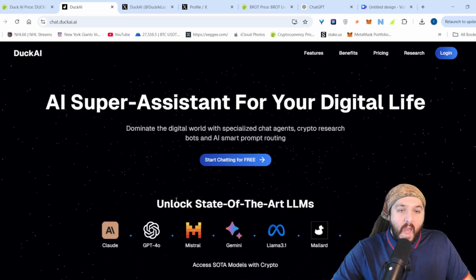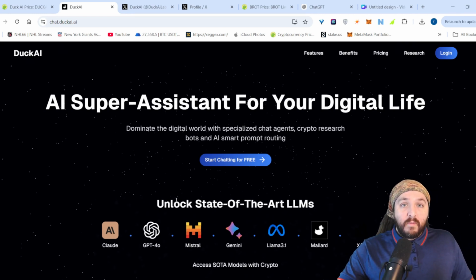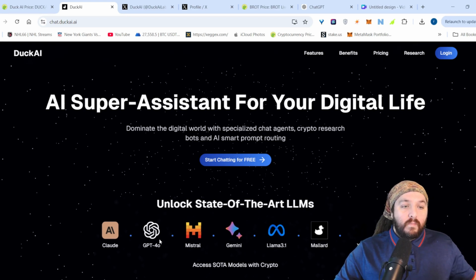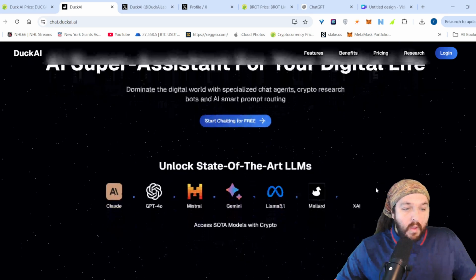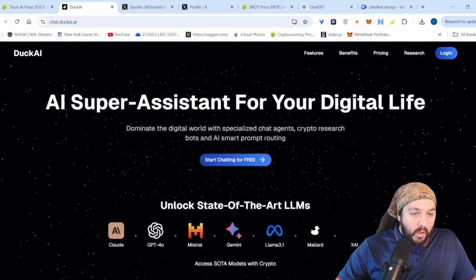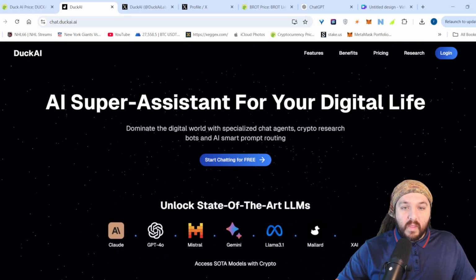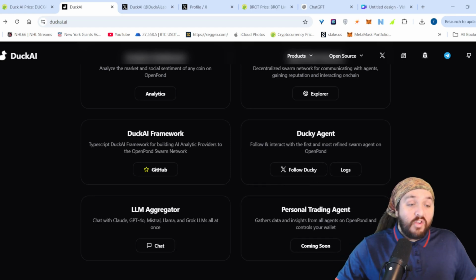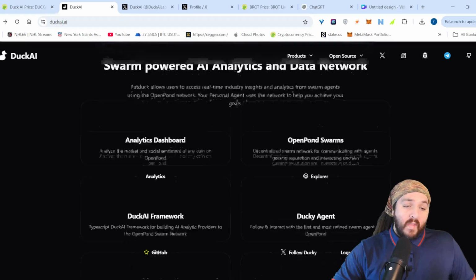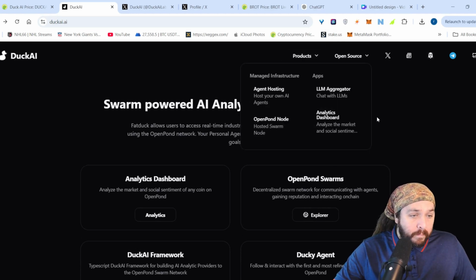So, AI super assistant for your digital life. Everybody really seems to be competing to be the best AI ChatGPT kind of function, helper, whatever you want to call it, and everybody's trying to build the best one. So it looks like they're in that game as well. And then personal trading agents, like a trading bot, and it seems like that's coming soon. They don't have that yet. That would be very interesting if it was any good.